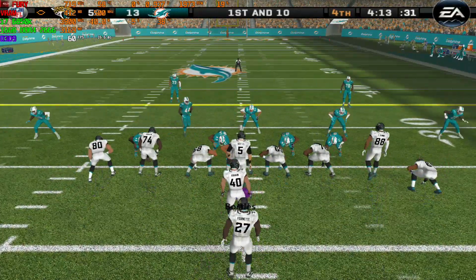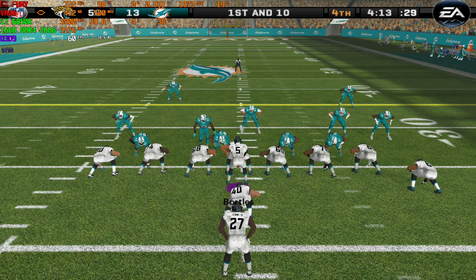Bianco! Let's go, D, let's go! Miami comes out in a 4-3. Defense, get ready.